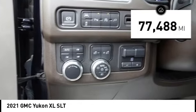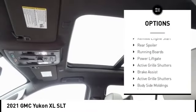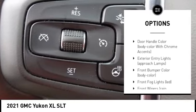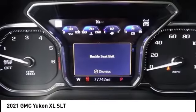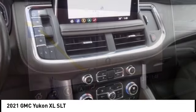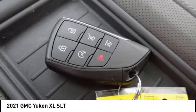Here are some of this vehicle's great options: rain-sensing wipers, tire pressure monitoring system, electronic stability control, alloy wheels, remote engine start, rear spoiler, running boards, power lift gate, active grille shutters, brake assist. If you like it online, you'll love it in your driveway. Take it for a spin today.